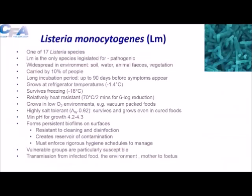A bit about Listeria, which you've heard about. I'll just say it's extremely tough. It's found all over the place. It's found in the soil, in water, in animal feces, in vegetation, and 10% of us have it without any symptoms. We say in the UK it can take up to 3 months before symptoms disappear, so it can be difficult to track the source, as you're unfortunately finding out.